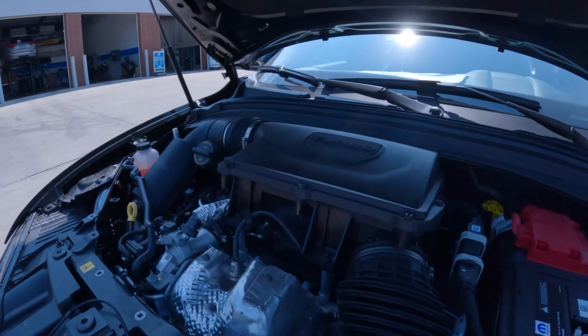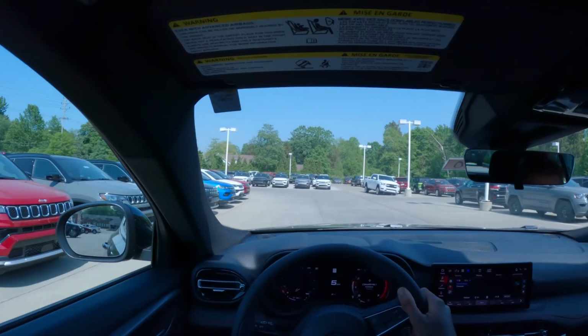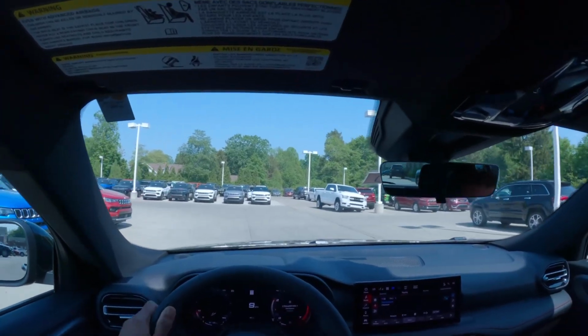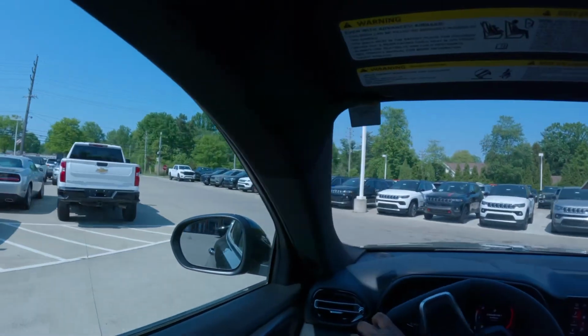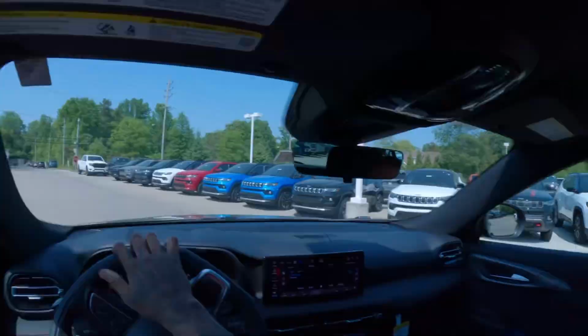Not bad at all. Driving the Dodge Hornet. And shouts out to my guy Clayton over here again for letting me be able to drive this car, man. I do appreciate it, man.